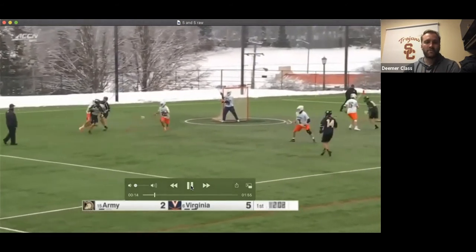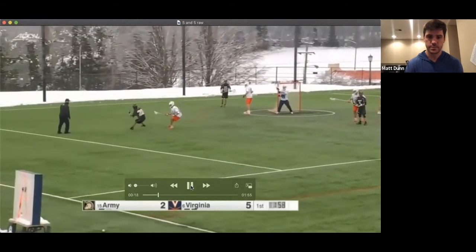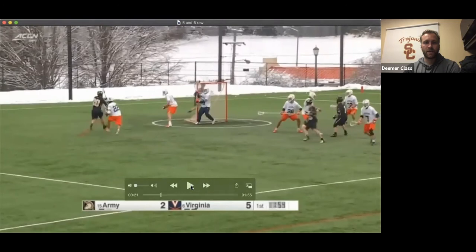Like you said, when 11's in that show spot, right, making sure that he's taking a couple steps off ball right there to get to that opposite pipe so he can catch it on the move and turn the corner.